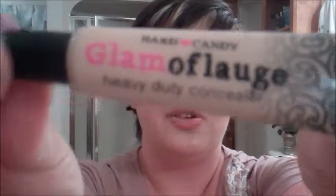And I've got these two concealers. This is a high-end one. This is kind of more drugstore. My drugstore one is actually a cream concealer. This is the Hard Candy Glamouflage Heavy Duty Concealer. And this concealer is supposed to be kind of comparable to Makeup Forever's concealer, the Amazing Cosmetics concealer, and the Kat Von D concealer. You can cover up tattoos with this. I don't have any, so I haven't been able to test that theory.